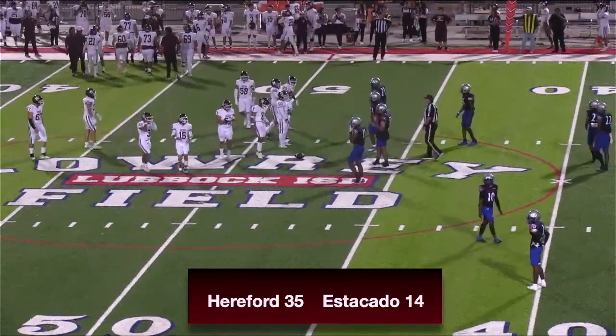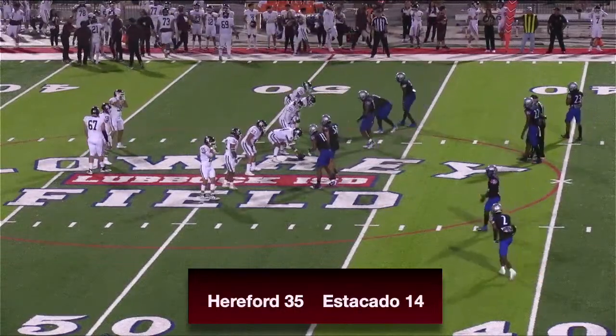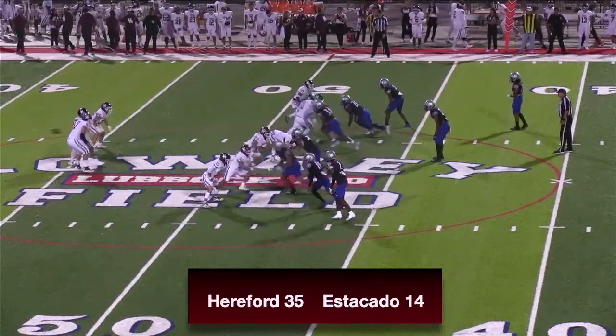Back to punt is Tell. I'm fine with punting this one out of bounds again, Tom. Let's go for 25 yards and out of bounds. I'd be fine with a 10-yard punt as long as he doesn't touch it back here. Inside a minute to play, third period.